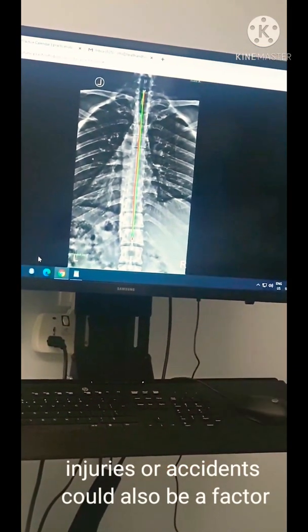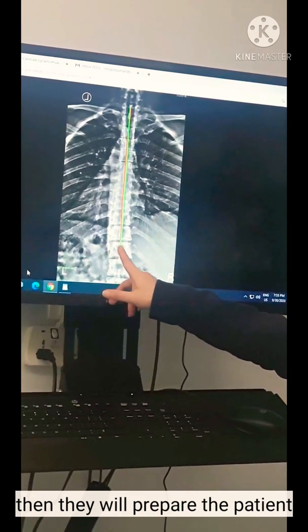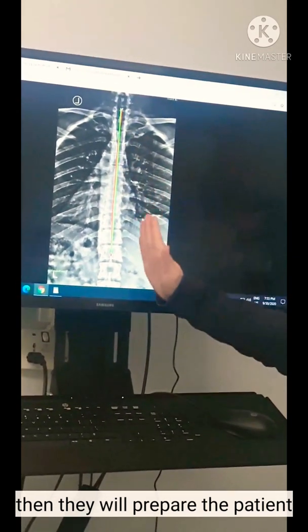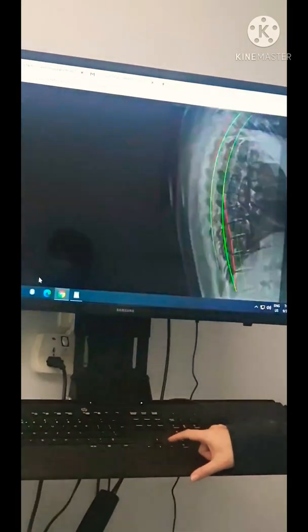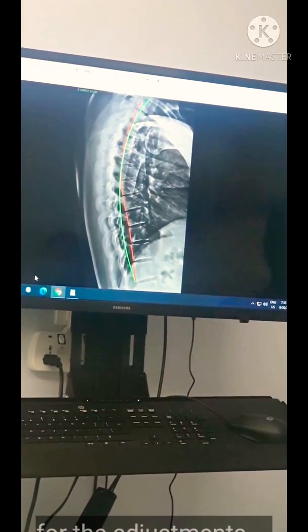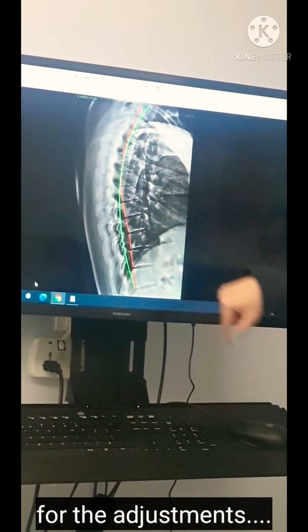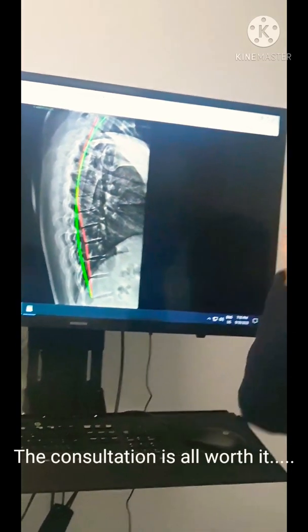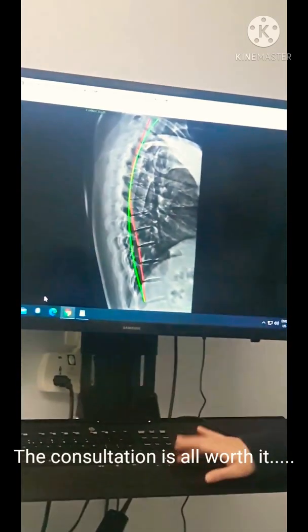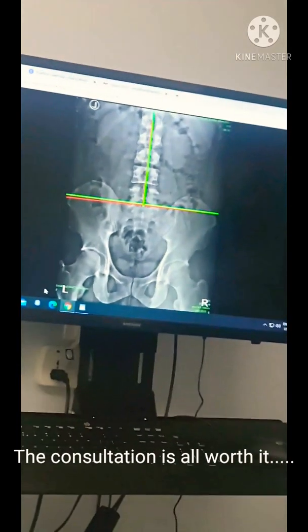And then this is from the back. Left. It's not too bad. There's a little bit, but it's not too much of an adjustment. This is from the side. From the side it's supposed to go with the green lines, but the red one is a bit back because of the neck, going forward. And this is on the other side.